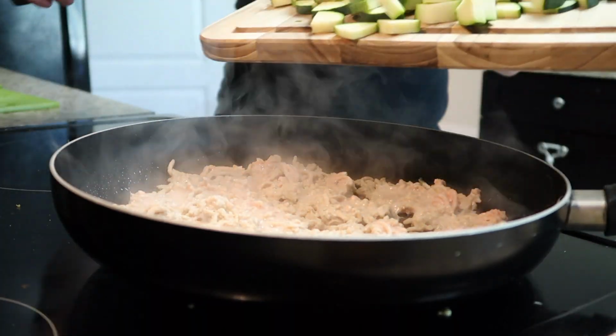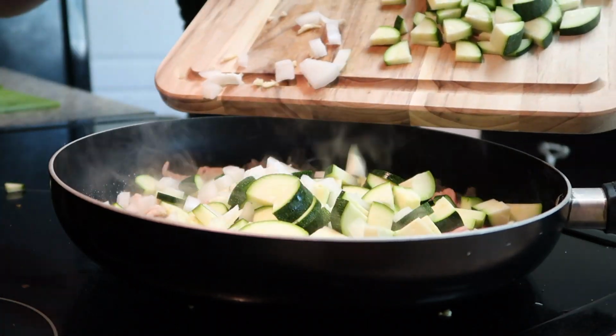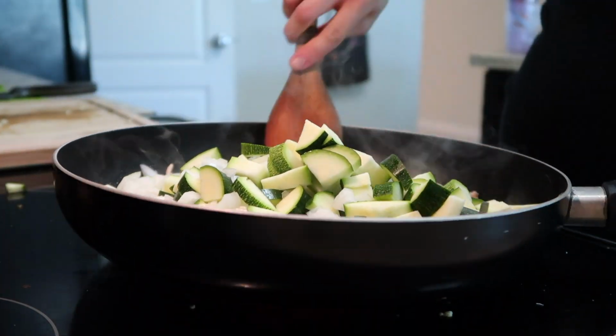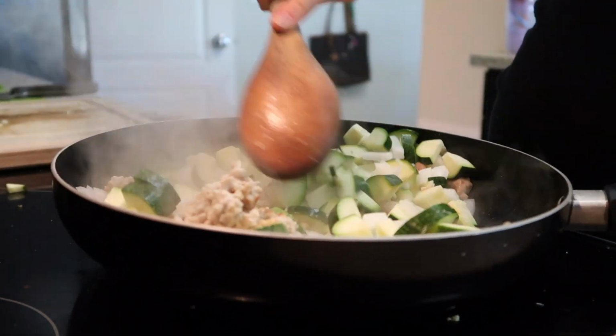So now that my ground chicken is almost done browning up, I'm going to go ahead and add my vegetables to it. And this is just 2 zucchinis, and I believe it was half of a yellow onion. But the great thing about a lot of these recipes is that you can really beef them up with as many vegetables as you want, and they still taste just as good.